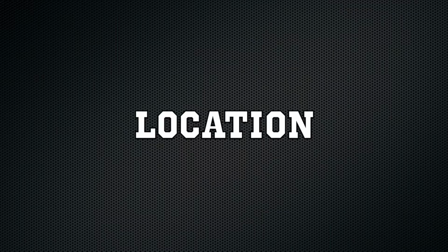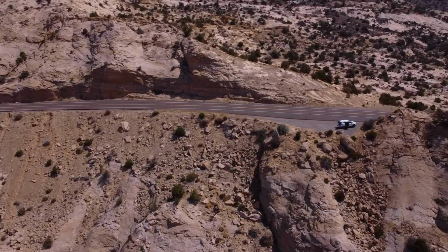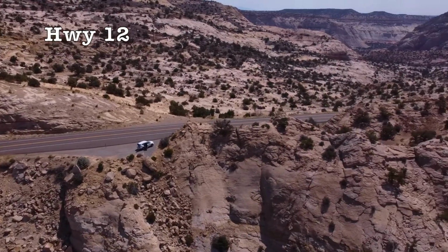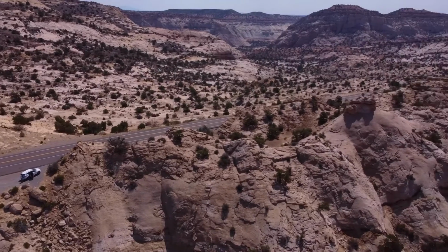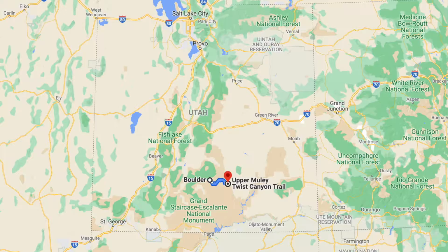So where is Burr Trail Road? Burr Trail Road branches off of Scenic Highway 12, and Scenic Highway 12, you've heard me talk about in some other videos, is worth the trip alone. But Burr Trail shoots off of this in Boulder.